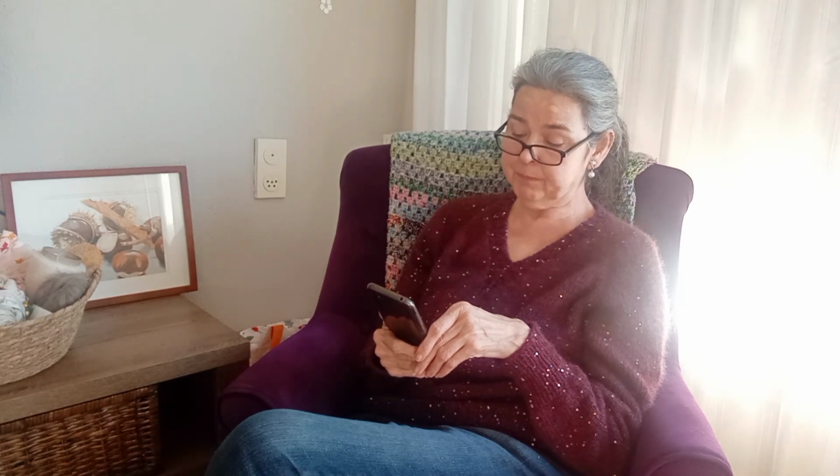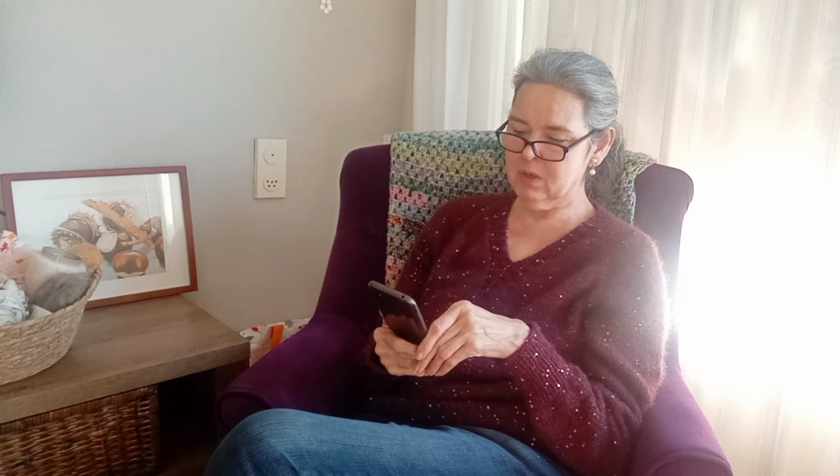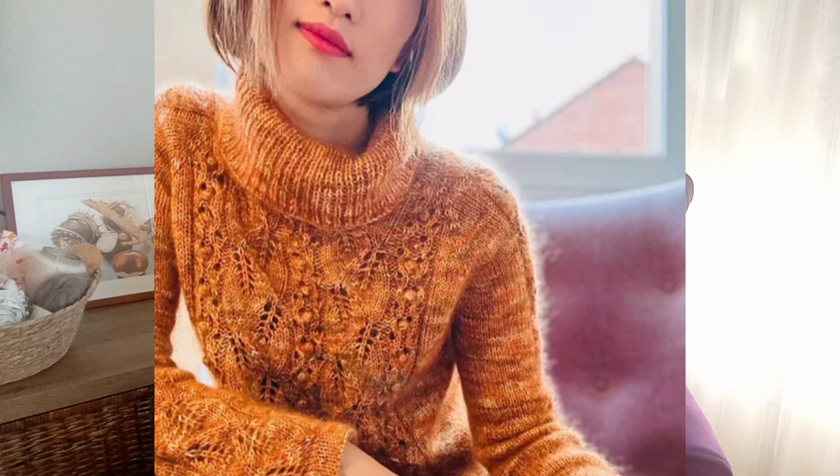So the last one, and from the same designer, is the Golden Fall sweater. And I really have my eye on this one. I've been making a gauge swatch, and I'm not sure where I'm at, but this is number one on my list. So I like the color, and it's just really nice and warm.